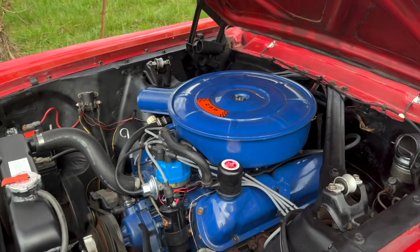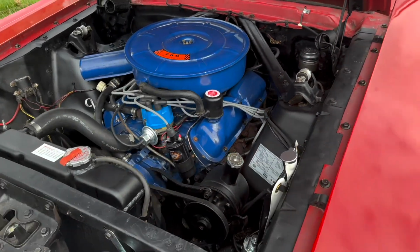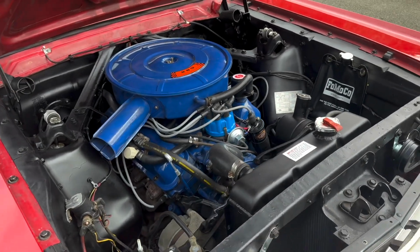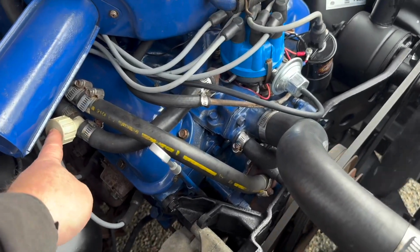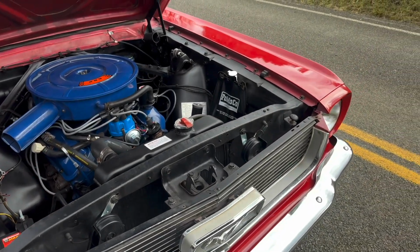It'd be nice to have dual exhaust. That'd sound really nice. But just a stock little Mustang. If you ever want to flush the coolant out or anything like that, you can stick a hose right there. That's what that is. So hopefully that helps.